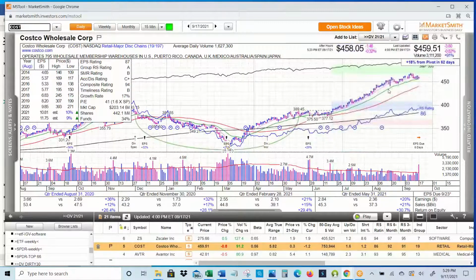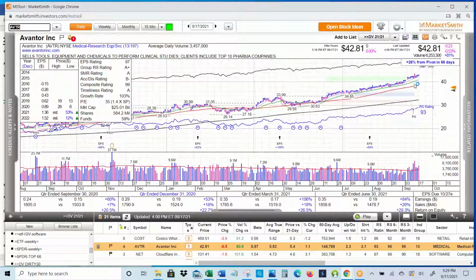Costco continues to ride the 21 higher. A couple bounces off the 21 this week. Avantor announced a secondary, but it really didn't affect the price. It's riding the 8 EMA higher in the medical sector.